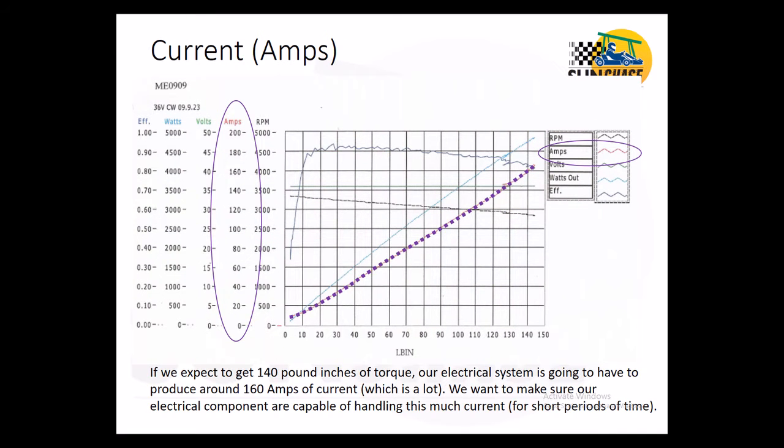And we also want to look at the amperage, because we want to know how much current this thing is going to draw, right? And this is really important for our electrical system, because we have to know how much current we have to be able to supply if we want to get a certain amount of torque out of this system.